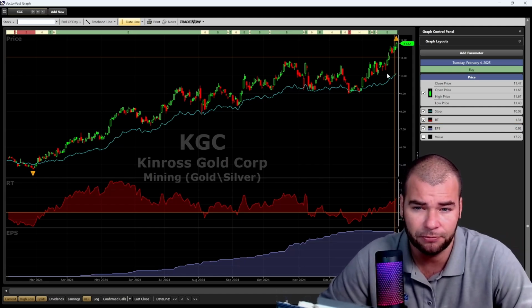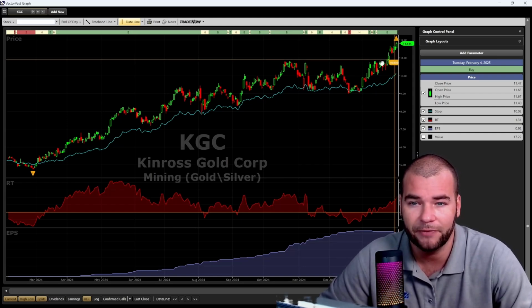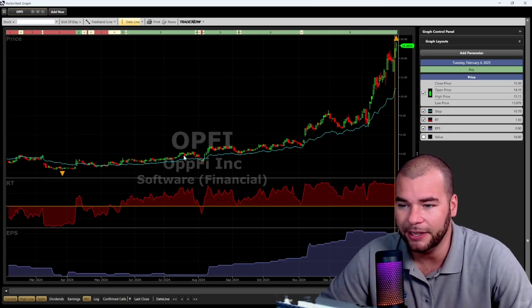I mean, essentially, you just draw a freehand line here and swing trade it. Otherwise, you could wait, potentially it could break this downward trend and find some buying pressure. But if I had to guess, we might retest this level here around 1084, just depending on the price of gold.